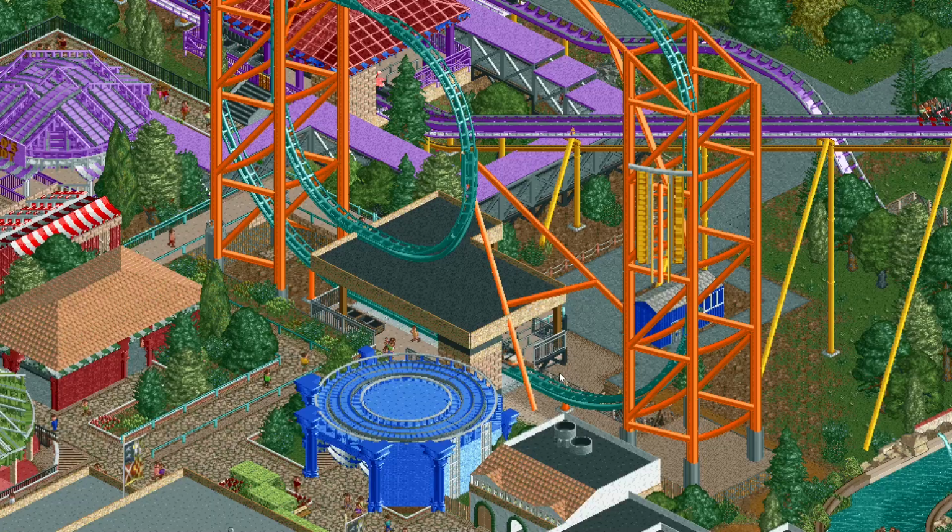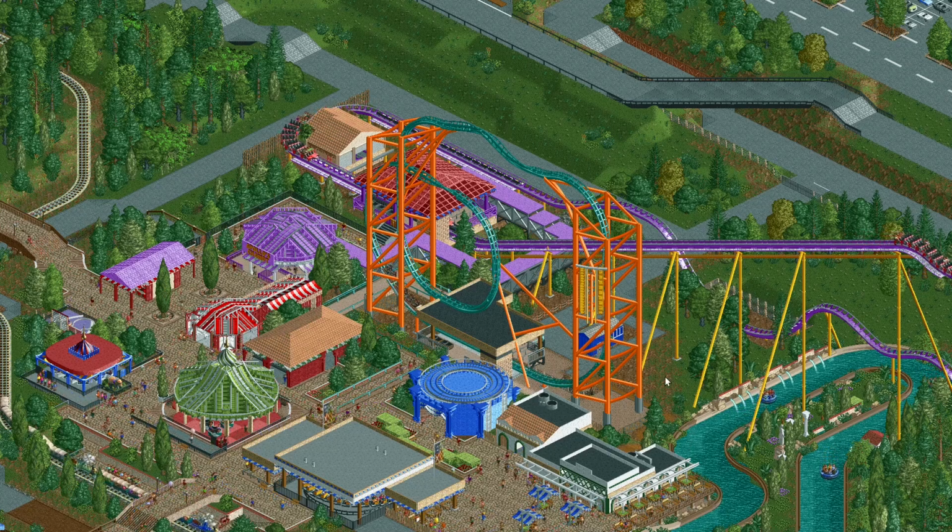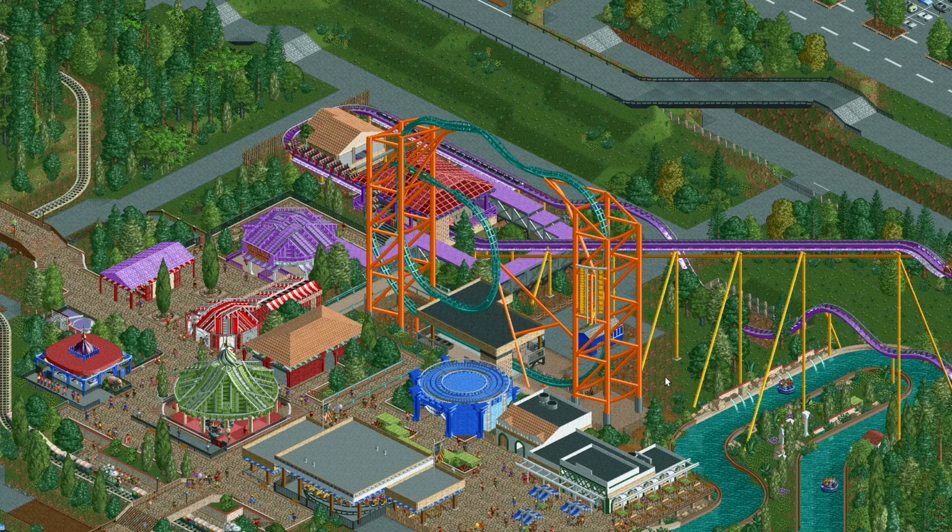The only thing it doesn't do is go forward out of the station at the very end of the ride to lose all the momentum. It just comes to a very abrupt halt in the station. A little unrealistic, but considering that everything else about this ride I think is correct, pretty happy with it.